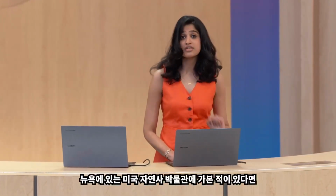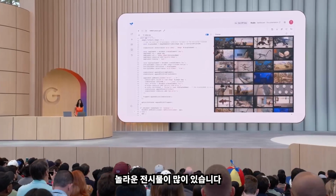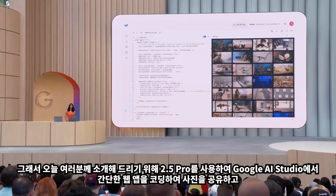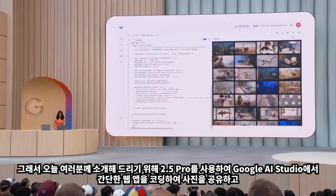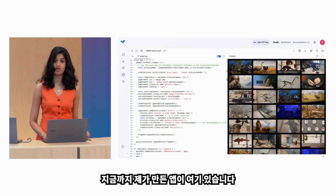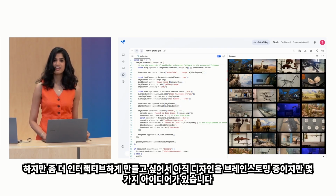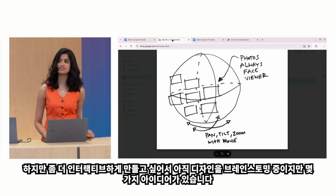So if you've ever been to the American Museum of Natural History in New York City, it has a set of amazing exhibits. So to bring that to you today, I got 2.5 Pro to code me a simple web app in Google AI Studio to share some photos and learn more. So here's what I have so far. But I want to make it more interactive. And I'm still brainstorming the design, but I've got some ideas.